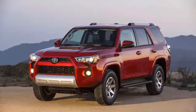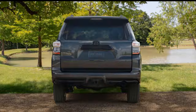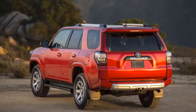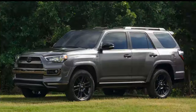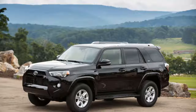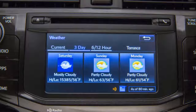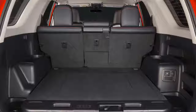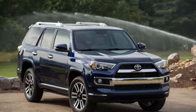Base SR5s are better than almost any other SUV on the market, while those with a TRD badge turn capability up to 11 and 12, thanks to multi-mode traction control, locking rear differentials, and more. Think 9/10ths Jeep Wrangler with better on-road manners. Inside, the 4Runner's blocky interior doesn't win any style points. The front seats are firm and supportive, but the view out is compromised by thick roof pillars and a high dashboard. Rear seat riders have decent space, but the optional third row is a kid-only affair.